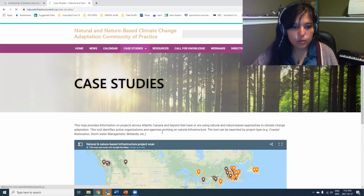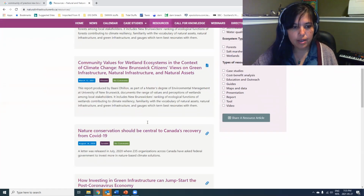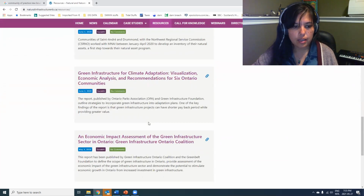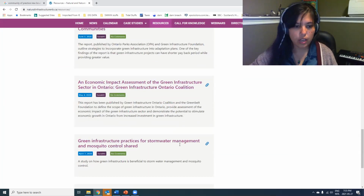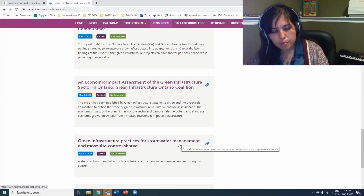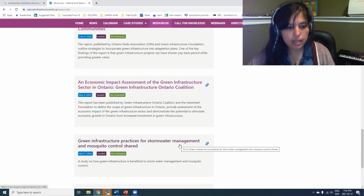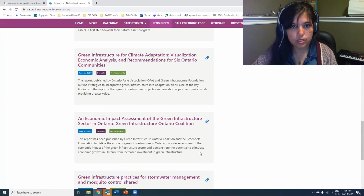They also provide resources there, plenty of webinars on different topics. For green infrastructure, there are some economic analyses, because there is sometimes the question, okay, how much does a green infrastructure cost against a standard approach, and there are multiple resources there.